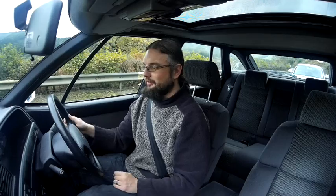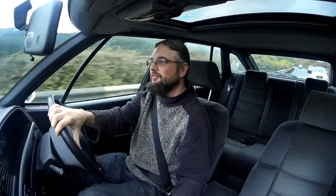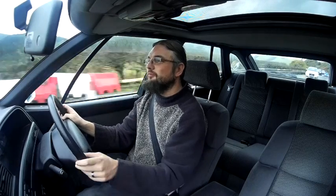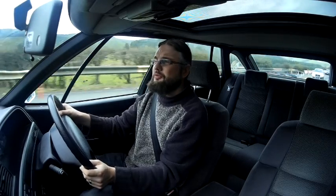So here we go, into first, pull the handbrake lever, bang, and there we go. I'm going to have to pull the lever up a bit more because the stop light won't go out. So that works well then. Still, it's a bit of an electronic handbrake, but then so is almost anything.